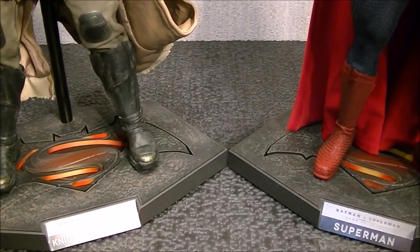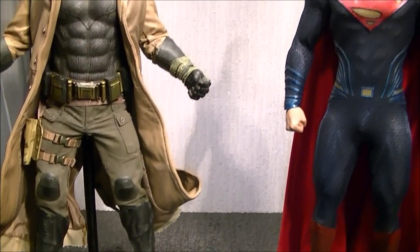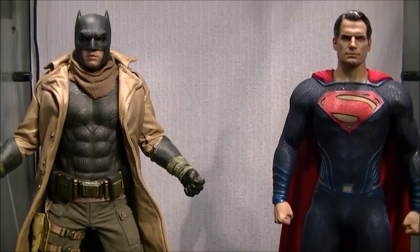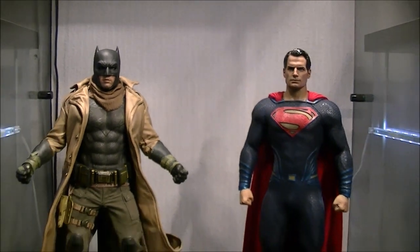Don't be silly, boys. Do you really think I'd leave without showing you a size comparison between Batman and Superman? No, you're taking me for an amateur. I'm not an amateur. I'm Uncle Clipper. Them two look beautiful together.